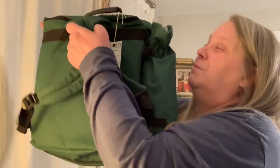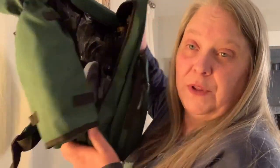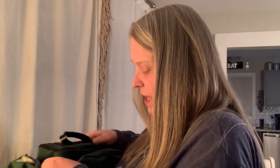You can wear it as a backpack. I fell in love with it. I think I paid $5 for this, and it'll be a great addition to my beach stuff that I go to the beach with. I think this will be a lot of fun there.